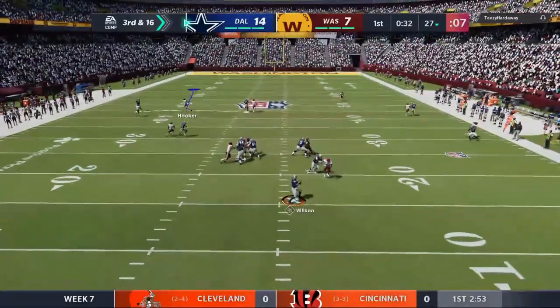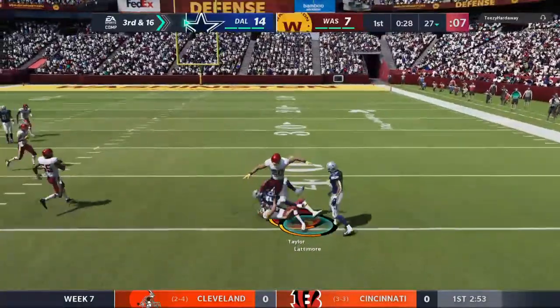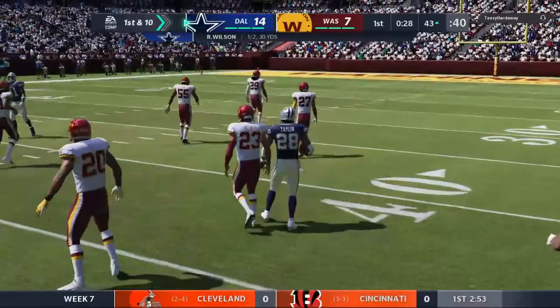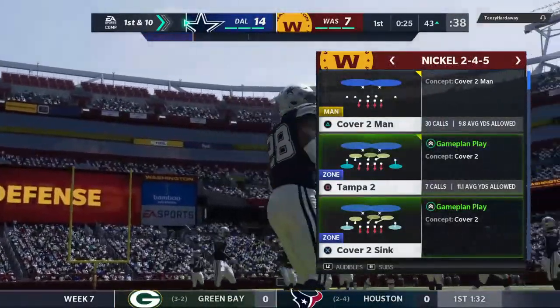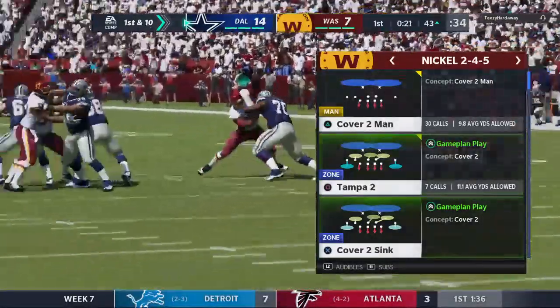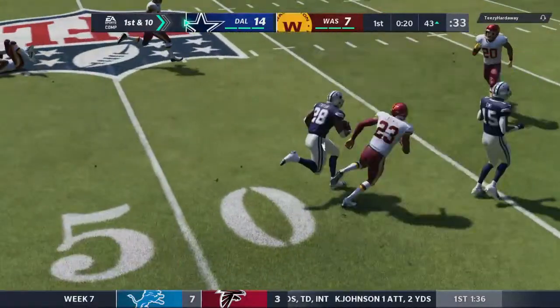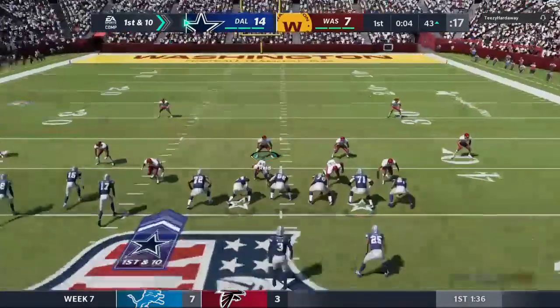3rd and long. It's Wilson. He gets this into the hands of Taylor. And they're going to have this across midfield and inside the 45. That was no 3rd and 2. That was 3rd and 16, but they get the conversion anyway. Cowboys. So the big play gets him across midfield now for 1st and 10.